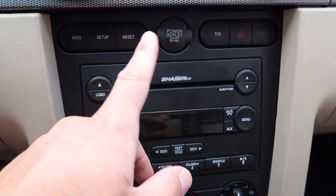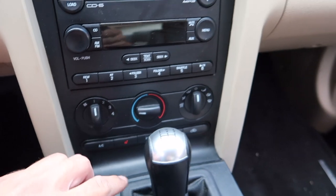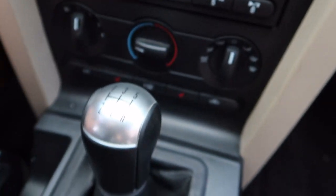Well, I guess the CD player doesn't work. There's a CD jammed in there. But that is all in literally perfect condition. Heated seats on this one, which you don't see too many with heated seats. But check out that shift knob though. Look. The shift knob. Original shift knob. Let me see if I can get this to focus in. Look at this. There's hardly any wear on it at all.